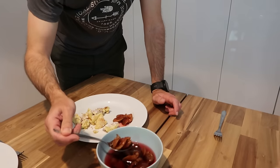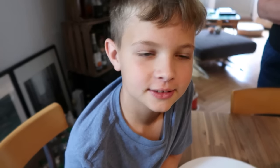What is this? Plums. Can you tell us what we're eating? Kaiserschmarrn. All right, can you also say it in Bavarian? Kaiserschmarrn. All right, let's hear it from Shauna. Kaiserschmarrn. Okay, let's hear it. Kaiserschmarrn. No points for you. Kaiserschmarrn.